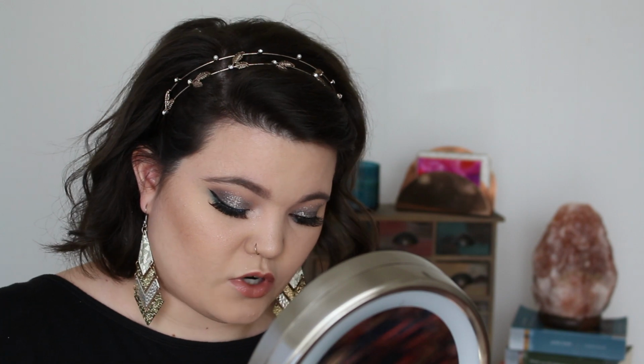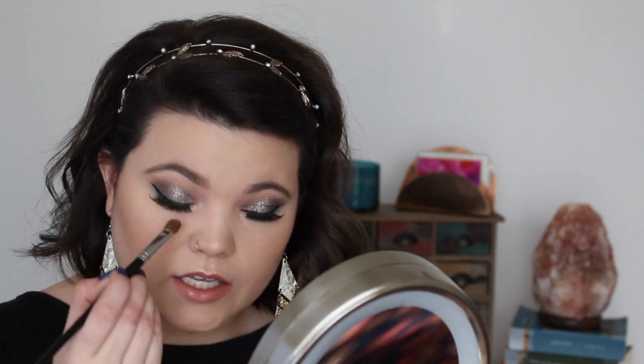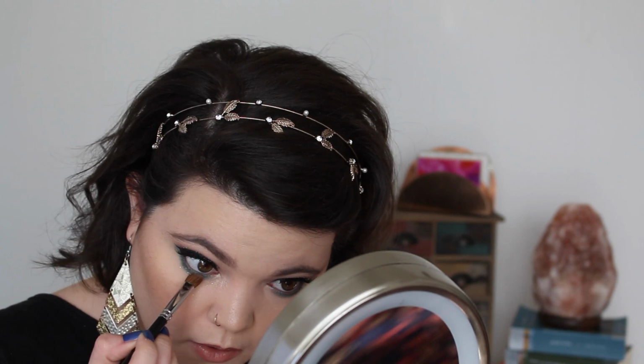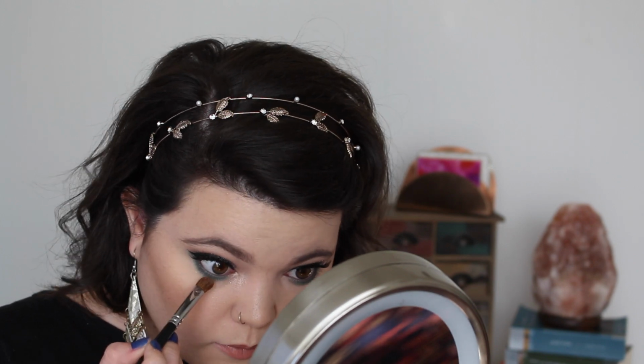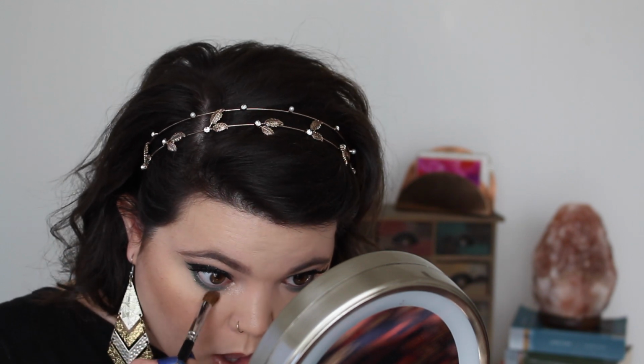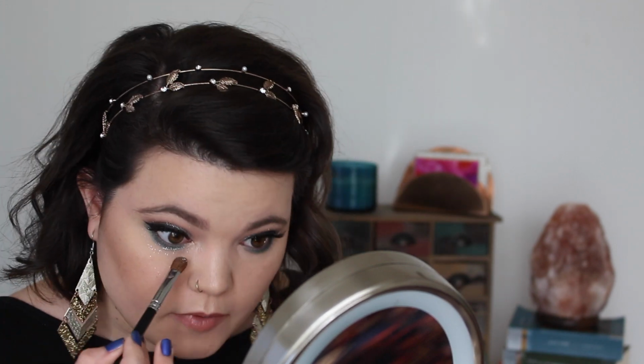I really want to give this a very star-like look. So I'm going to take the glitter and bring it under the lower lash line as well. And do not use anywhere near as much as you used for the top of the eye. Start in the middle and then blend it outward. I'm just going to press, press, press, right under the lash line. You want the most glitter to be right at the lash line and then go out from there.